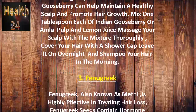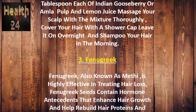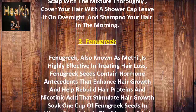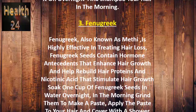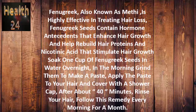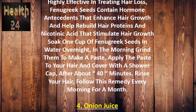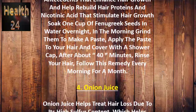3. Fenugreek. Fenugreek, also known as methi, is highly effective in treating hair loss. Fenugreek seeds contain hormone antioxidants that enhance hair growth and help rebuild hair proteins, and nicotinic acid that stimulates hair growth. Soak 1 cup of fenugreek seeds in water overnight. In the morning, grind them to make a paste. Apply the paste to your hair and cover with a shower cap. After about 40 minutes, rinse your hair. Follow this remedy every morning for a month.